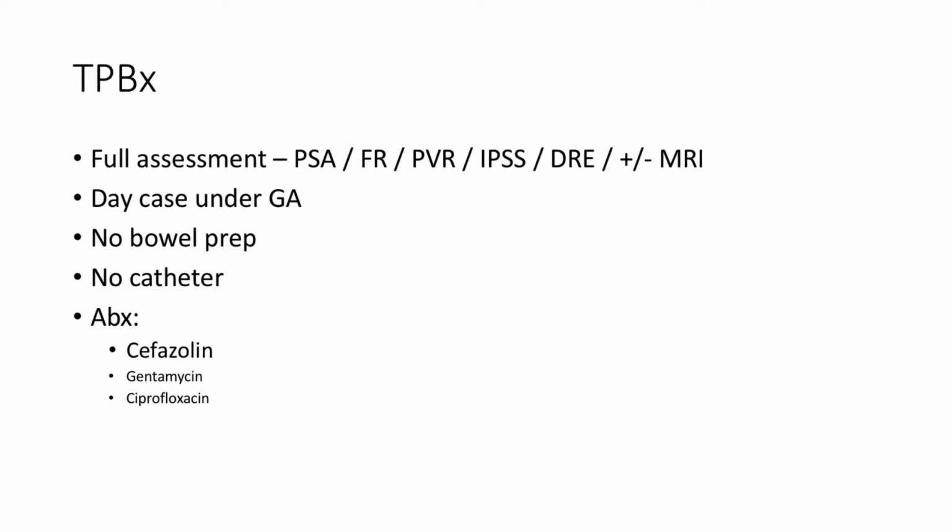So all patients have a full assessment. It's done as a day case, under a general anaesthetic. No bowel prep or catheters required. And typically, antibiotic use is single-dose cefazolin.